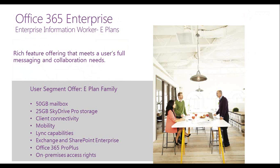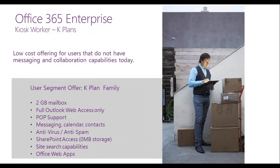So the enterprise plans, there are 3 different enterprise plans, but as Paul explained earlier, the mailbox size is now 50 gigabytes. The OneDrive or SkyDrive Pro is 25 gigabytes, and I'll show you the various different plans in a second. There is also a kiosk worker plan, so the K plan. Now this addresses workers that typically don't have a PC or don't work at a PC in their everyday jobs. So these offer a 2 gigabyte mailbox, also SharePoint access as well, but there's no storage in the SharePoint. But this is ideal for communicating with employees that you wouldn't normally touch from IT.